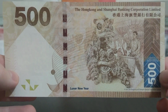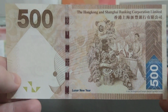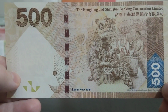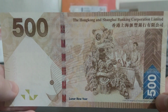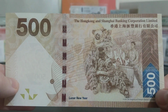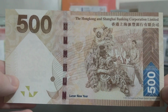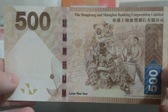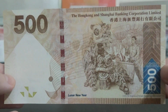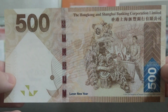So this is a Lunar New Year, sometimes called Chinese New Year. And yeah, we've got the lion dance, which is a really cool thing to see. If you come to Hong Kong at Lunar New Year, you'll hear the sounds of drums and cymbals being played, and you might be lucky enough to see the lion dance somewhere in Hong Kong. Very, very nice tradition. So yeah, that's it.